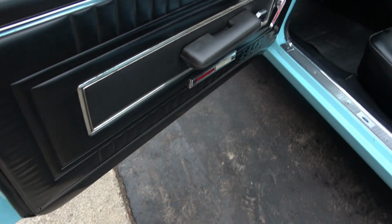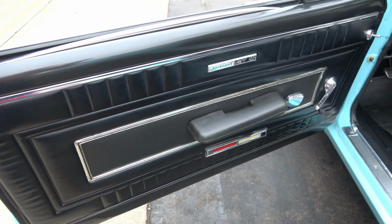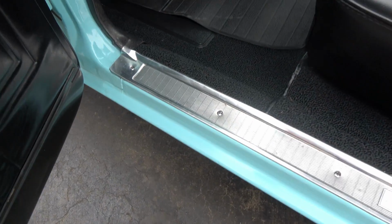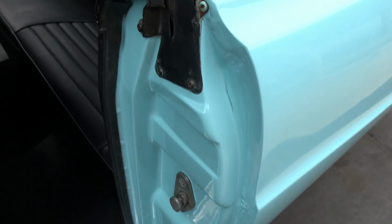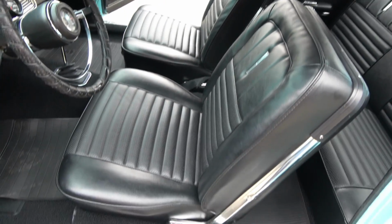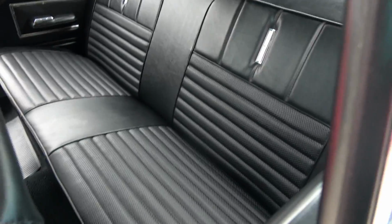Door skins are clean. I believe the door pad, I think carpet's new, and he redid the front seats. But other than that, I think the rest of the interior is completely original. Bucket seats, you can tell, they're all repadded and refoamed. Headliner's nice. Got a little split over there, you can see it.